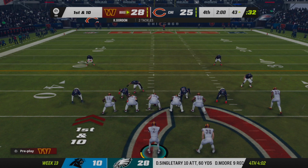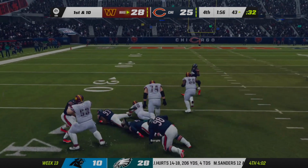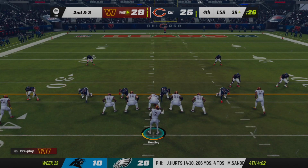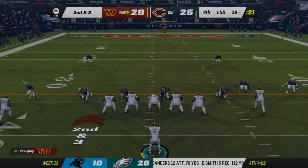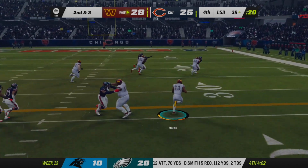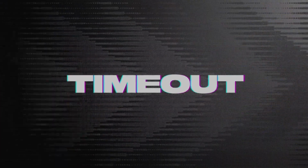All 3 timeouts for both teams as we're trying to just milk this clock, try to get a cutback there by Borghi, and he just keeps pushing. And we haven't seen much from Hales in this game or the last game, so let's bring him out here on the empty look. Motion him over for the jet sweep. He'll get around the edge, good blocking, has a cutback towards the inside, but just couldn't get by Brisker.